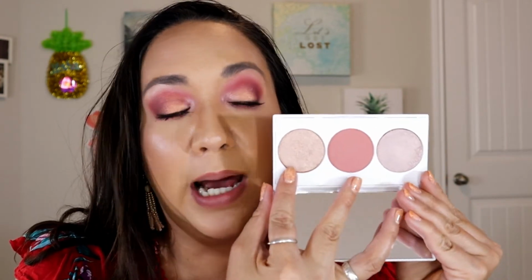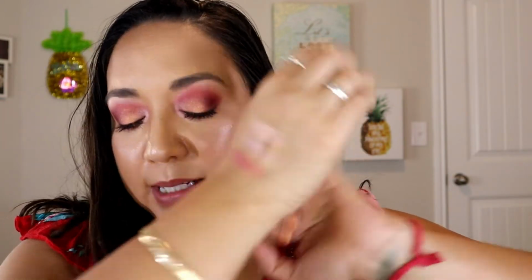And this is what it comes with: a blush. Let me get close. A blush and 2 highlights. One's kind of like a rosy gold highlight, I would say. And one's kind of like champagne-y. But these are the products in there. I mean, Ofra makes some of the best highlights, so I knew I was not going to be disappointed with this product. And I love supporting influencers that I really enjoy their content and value their channel. So I picked it up.